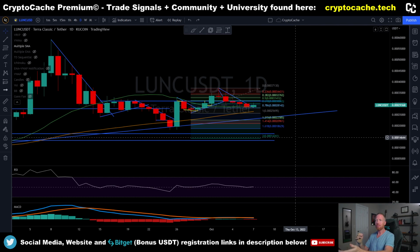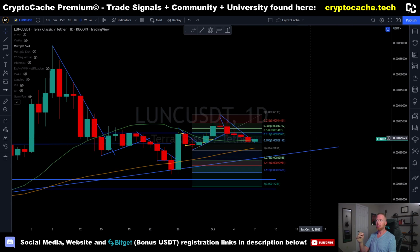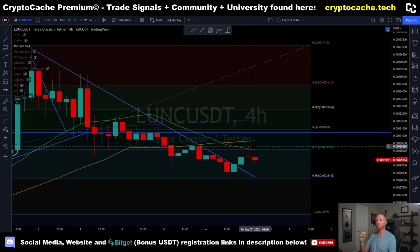I'd much rather trust 50 on the RSI, the key level Fibonacci retracement, as well as the moving average 50 on the 1 day. Those things all have a lot more weight than a MACD. So to me, we got 3 out of 4 reasons here to consider potential upside moving forward.